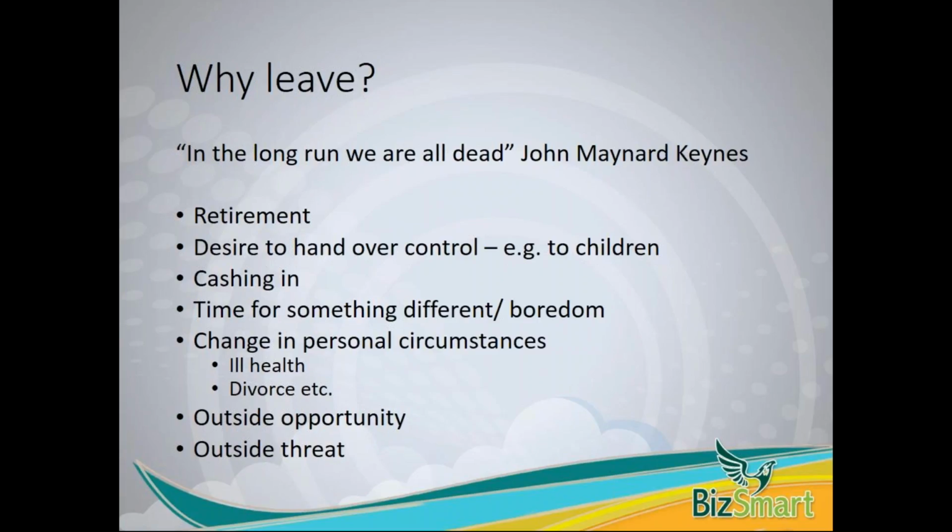But the other reasons you might leave: you might simply want to retire. You might want to look at handing over control of all or part of the business to other people, whether it be family. You might want to cash in, take out the money that you can. You might want to simply try something different, whether you actually leave the business entirely or you keep a toe in the water and try something different.